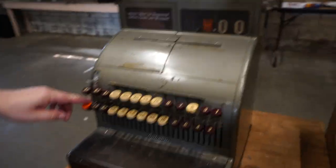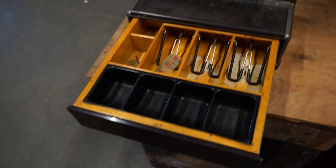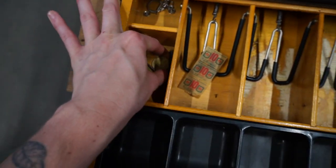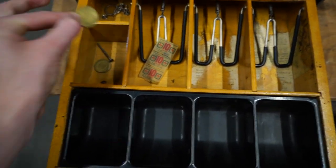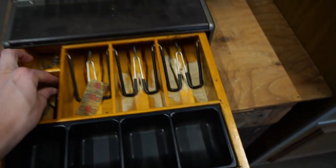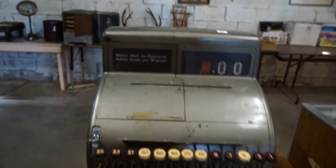Ding! Whoa, it works. No ding. It doesn't go ding. It just works. Works good. We'll even throw that in. Clown coin, you can have that. Wow, I know. I like it. I know, it is cool.